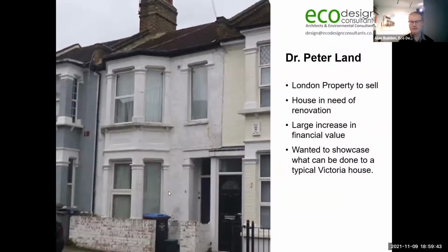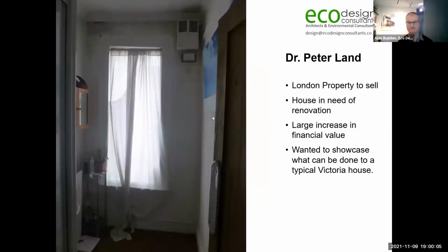This was the house he had, so fairly run down. He was looking to sell it. He'd had the property for quite some time. He'd moved away and was renting it out, but he wanted to sell the property, and he wanted to use some of the profit he'd made through the investment and the rising property prices to show what could be done to a Victorian house in terms of reducing its carbon footprint.